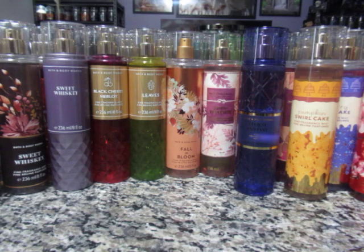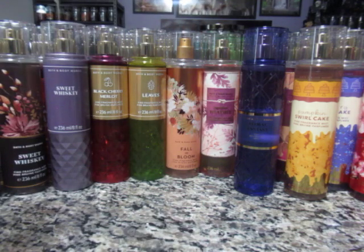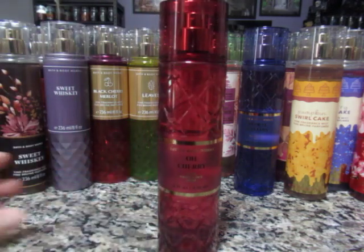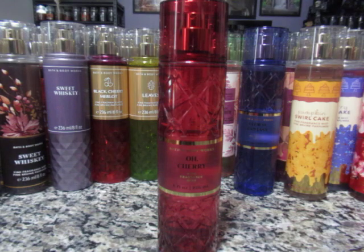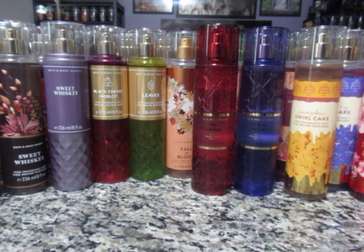Now, keep in mind, Bath & Body Works did not actually come out and say these are dupes, but a lot of people are saying these are dupes for high-end perfumes. Anyways, this one is Oh Cherry. Scent notes for Oh Cherry are Black Cherry, Sheer Magnolia, Tonka Bean. This one's supposed to be a dupe for Tom Ford's Lost Cherry, which I don't have in my collection, but I do have Finery's Not Another Cherry, which is quite similar.